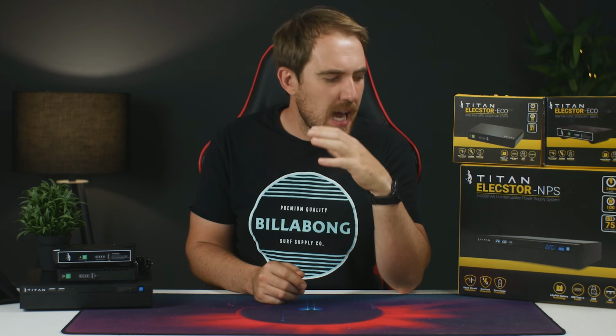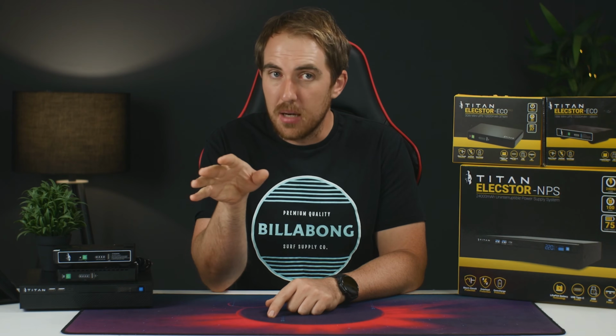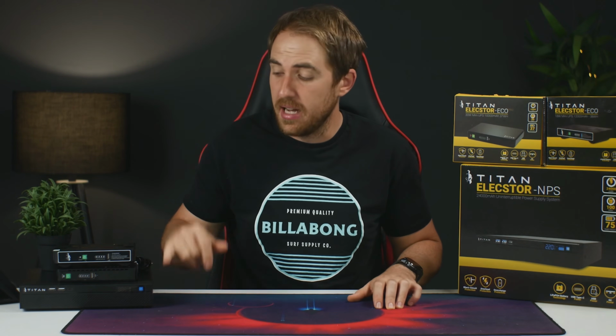Now I will say that the advertisement on the box says that the NPS will last around 7 hours with a wireless router, but from my testing it lasted way longer than that. So again, it's all going to depend on your router, your use case, and how many other devices you use it with. Just keep that in mind, but you can at least expect around 7 hours from the larger one and 5+ from the smaller units.